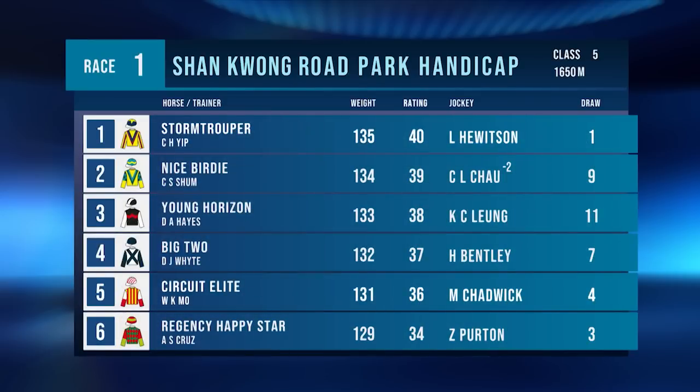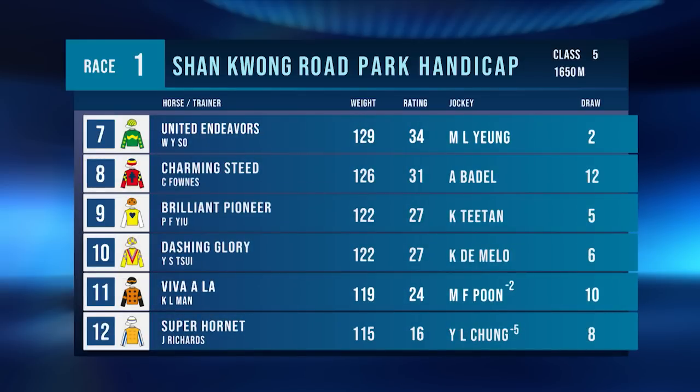Stormtrooper is on the class drop. Young Horizon has the hood off. Circuit Elite's a 3-time course and distance winner. Regency Happy Star has finally drawn a gate. Brilliant Pioneer has the pacifiers and cowls off. Dashing Glory is minus the hood. And Viva Allah comes back from the 1800 to the 1650.